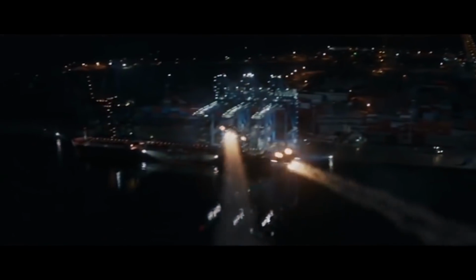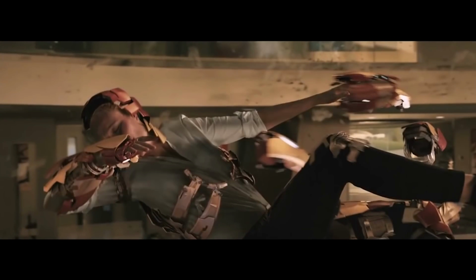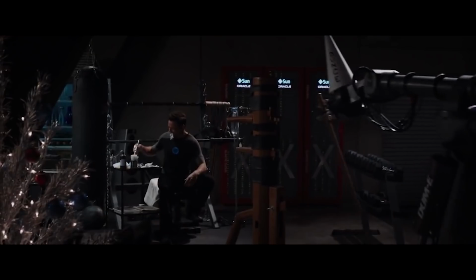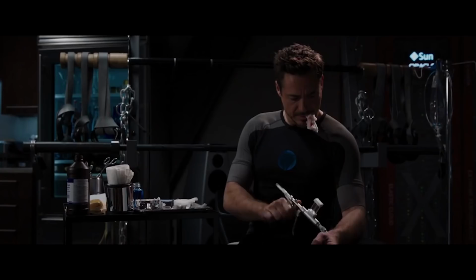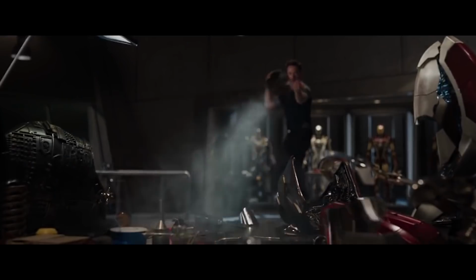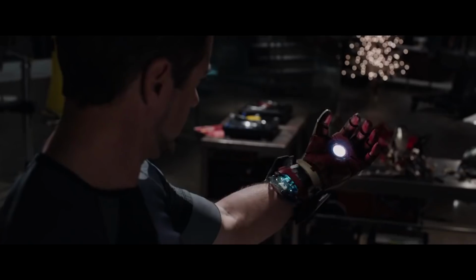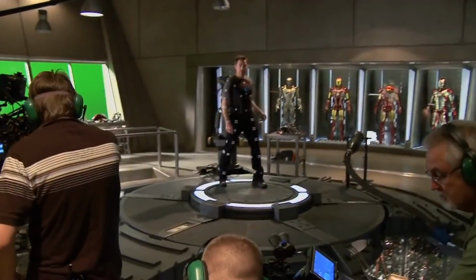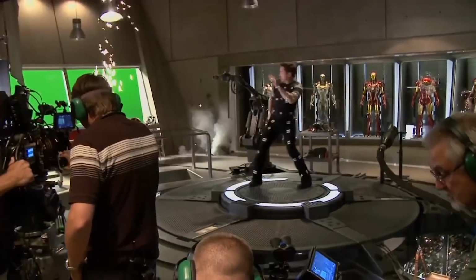Favreau returned for the sequel, but Shane Black took the reins for Iron Man 3, which contained some of the most challenging visual effects yet. Marvel Studios head honcho Kevin Feige explained, "We wanted the ability to be able to suit up anywhere, anyhow, without a giant gantry. The answer was having Tony Stark design outlets he injects just below the skin, not unlike the comics, allowing him to call the Iron Man suit from anywhere. To pull off the effect, each individual piece had to be digitally added to Robert Downey Jr.'s body after the fact."